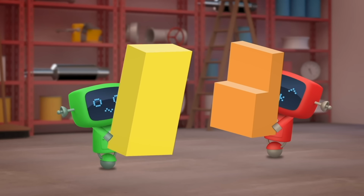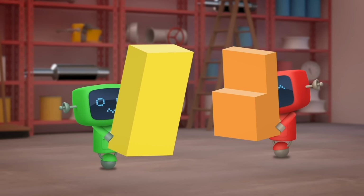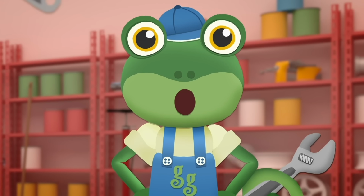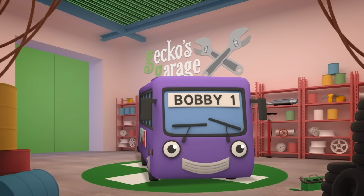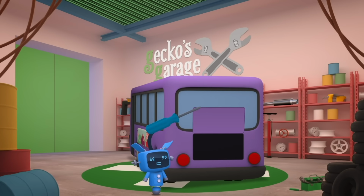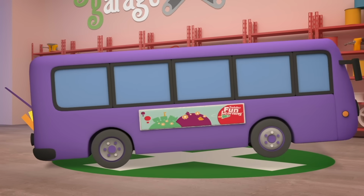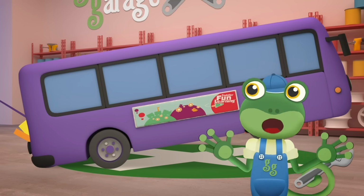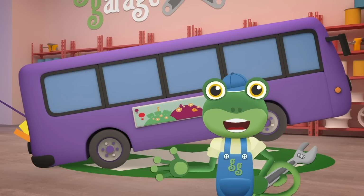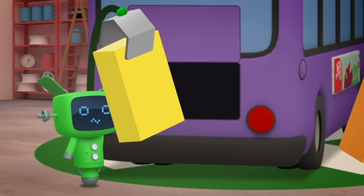It takes a lot of energy to power a bus, so Bobby's new batteries are very big and very heavy. Where should the mechanicals put the batteries, I wonder? How about at the back, where we took the old engine out? There's lots of room there. Oh dear, that's no good. The batteries are too heavy to all go at the back of the bus. Bobby's done a wheelie.